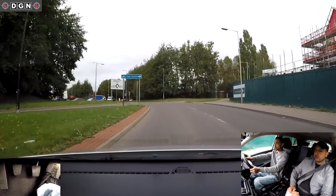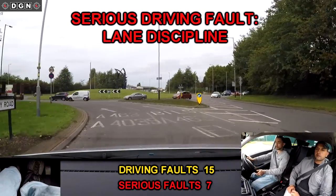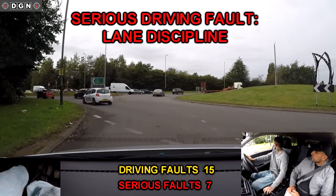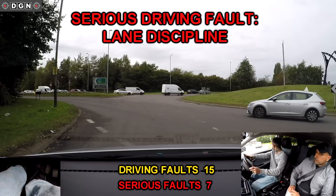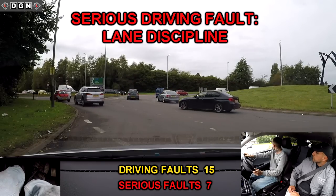At this roundabout, you can go straight to the second exit. Okay. At this roundabout, Neil makes a serious driving fault on lane discipline. After entering the roundabout, instead of staying in the left lane, Neil starts to drift over to the right. There is a lorry on our right hand side, so I have to come in.